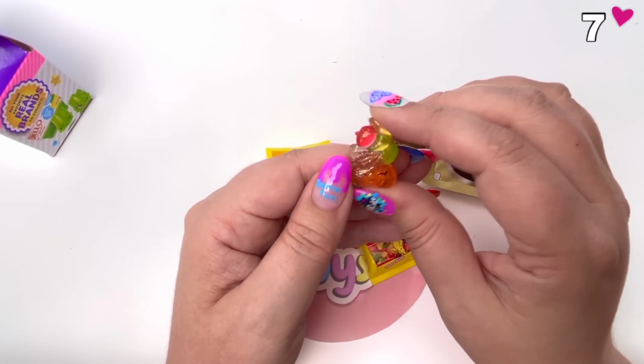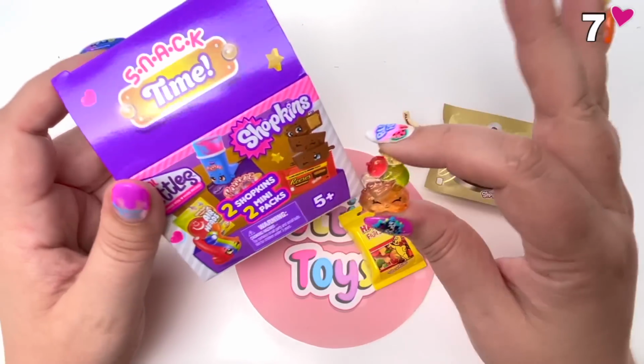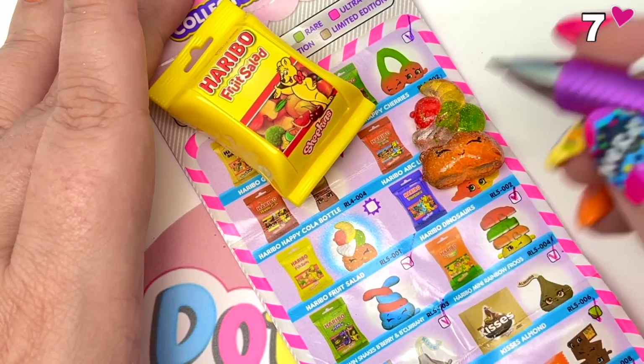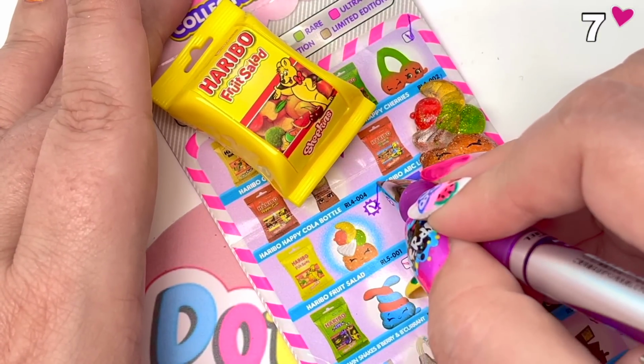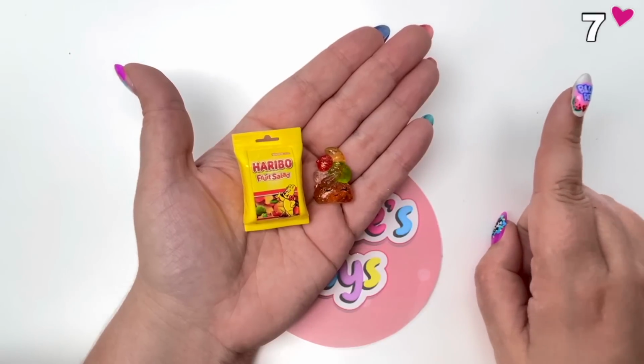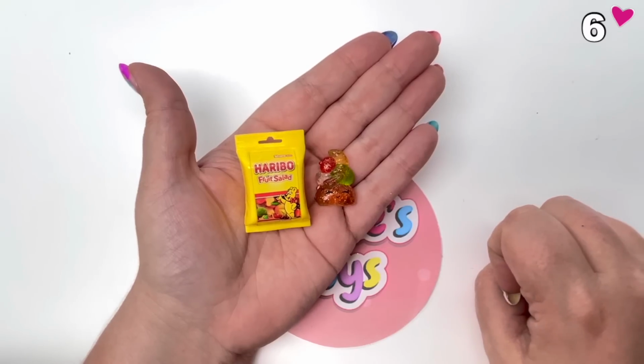This is such a great piece. I love it. You guys, we always find new pieces in the second box. It's crazy. So how exciting. We found our fruit salad. So let's check it off our collector's guide, and let's bring that number down to 6. Only 6 more pieces till we complete this entire collection.